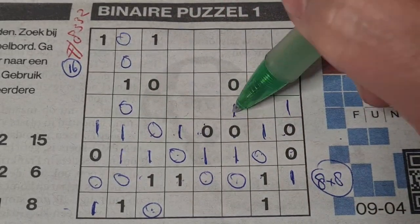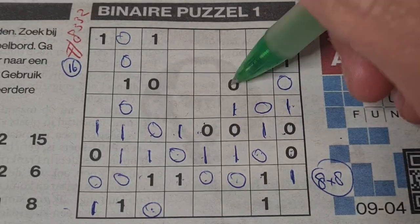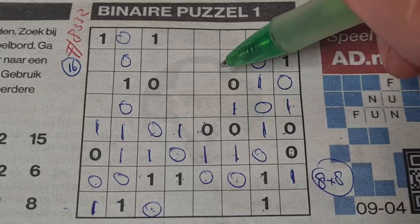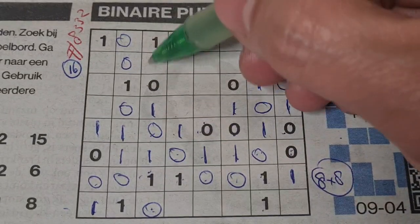Between two 0s comes a 1, between two 1s comes a 0, between the 1s comes a 0, between the 0s comes a 1. Four 1s we have here in this column, so the rest are 0s. Then between the 0s comes a 1. Four 1s we have here, so the rest are 0s.